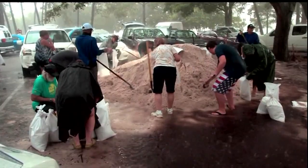We are going to have flooding. We're going to have storm surge, wind, rain. We're going to have flooding. All of this together, and parts of it by itself, are life-threatening.